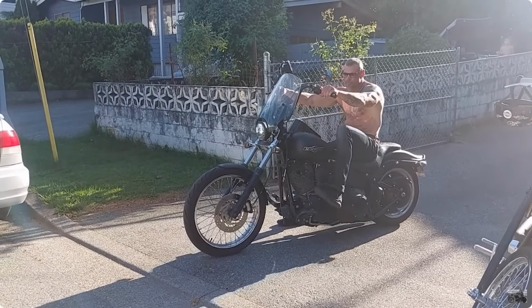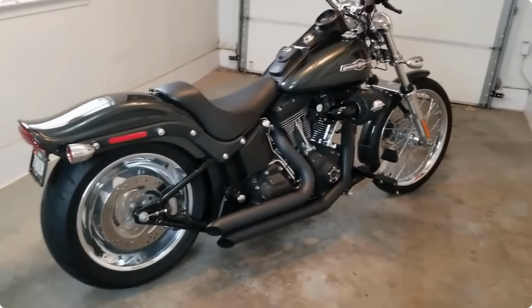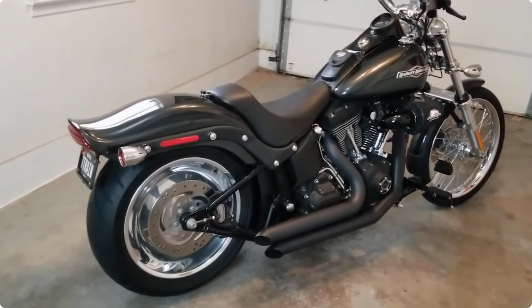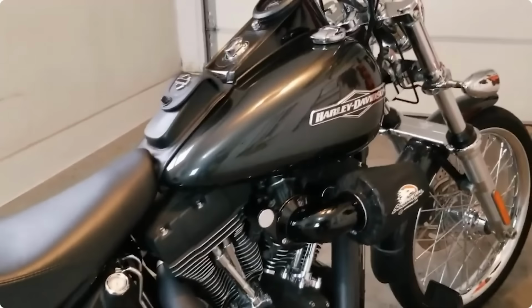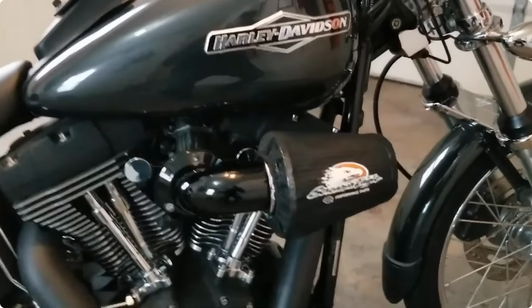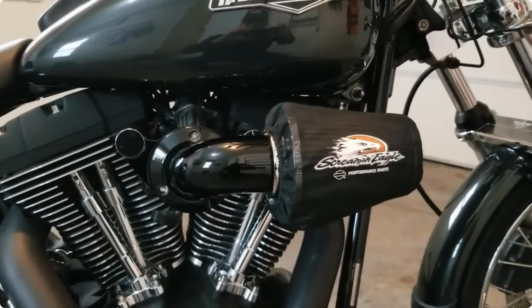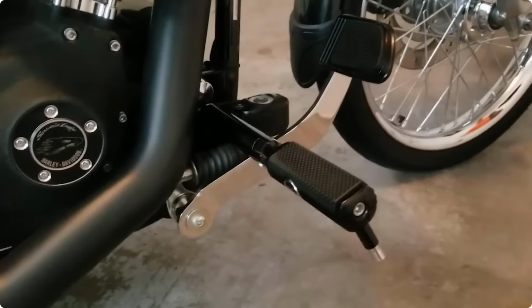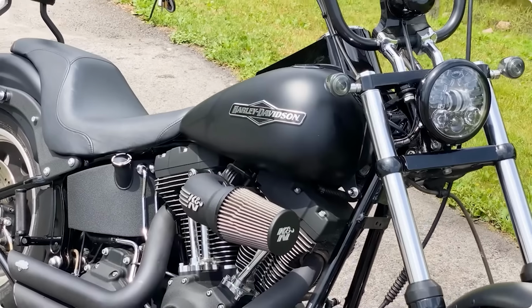Bobbed rear fender, of course, usually had a mini ape hanger on there as well, and a 5 3/4 headlight. And the blacked out nature of the Night Train, I usually credit this bike as one of the pioneers in blacking out bikes. Around 2006, 2007, when the Street Bob came out, Harley-Davidson had a big movement called the Dark Custom movement, where bikes like the 48 and the Crossbones were coming out, and they kind of grouped them all together as their Dark Custom bikes.